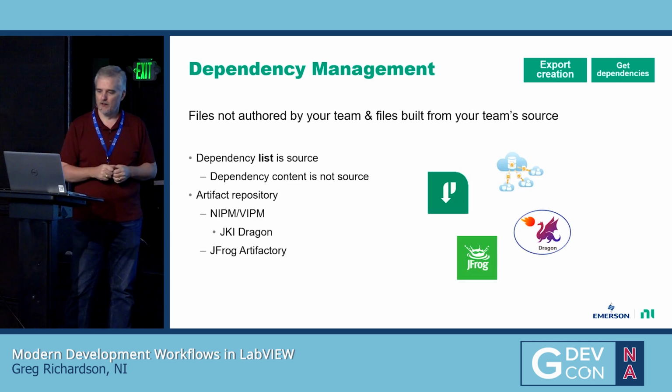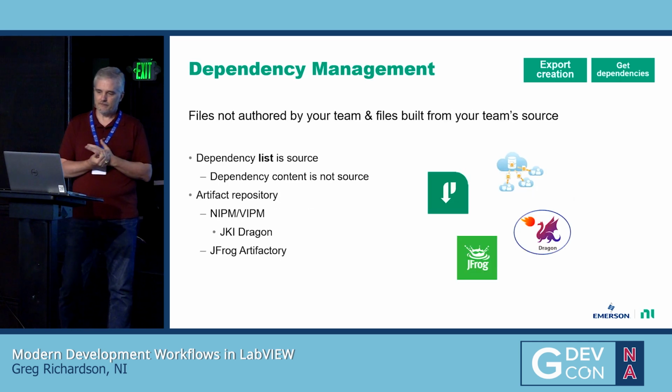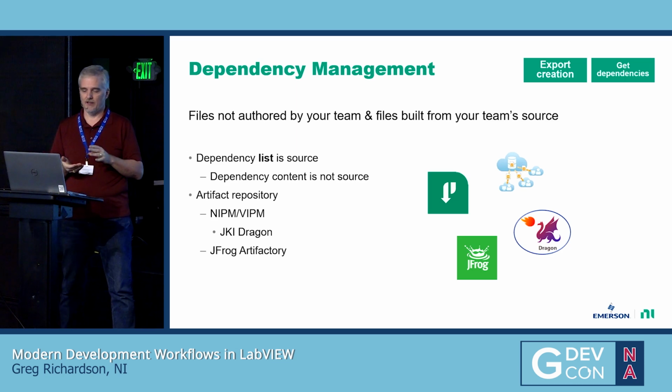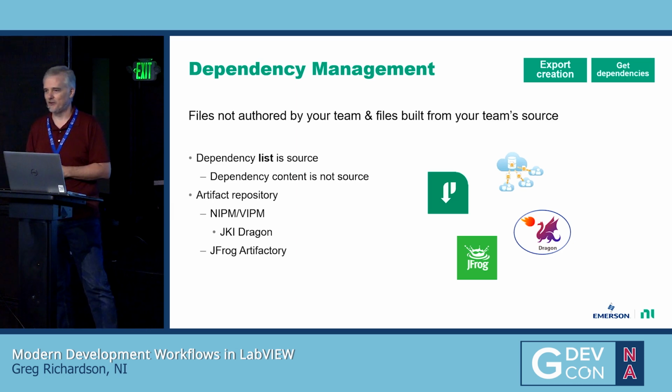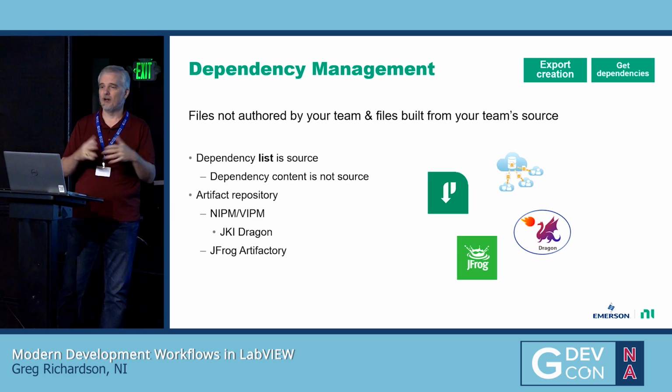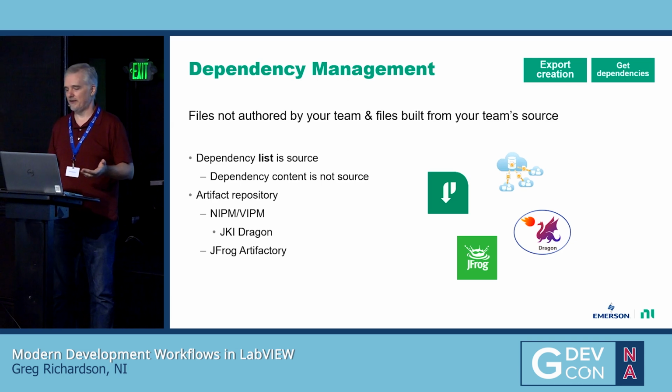All right, dependency management. As I said, just like your built output is not source, your dependencies are not source. Your list of dependencies is source. That's something you came up with. The dependencies themselves are not yours. They shouldn't be part of your source control. So you need some other content management system to get these.